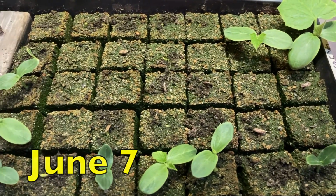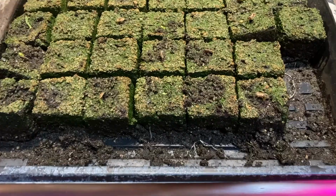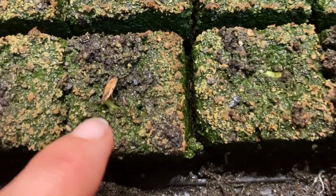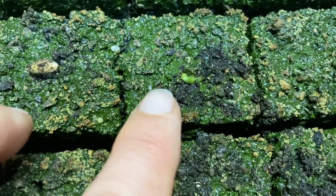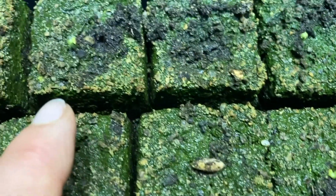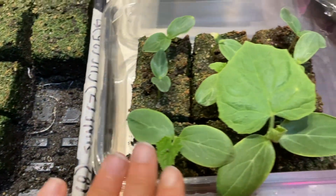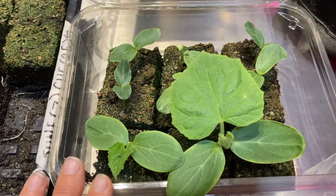I'm having a problem with my cucumber germination. They're trying to come up. Poor little fellows. We've got algae growing on the top here. So I'm gonna take these little guys and plant them into the greenhouse.